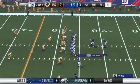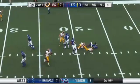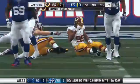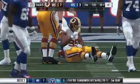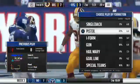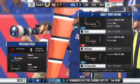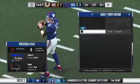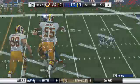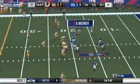Another pistol look here. On 2nd down, Ryan. Nowhere to escape, and he goes down. Calais Campbell in there to bring him down for a loss of 7. You know, on these types of plays, we're always looking to assess blame. Okay, where did it break down? Sometimes it's just a great play. Big sack on 2nd down. Now the offense needs to convert here on 3rd.